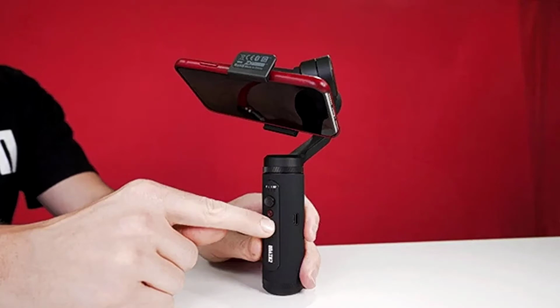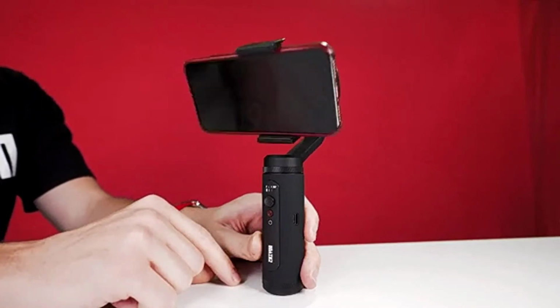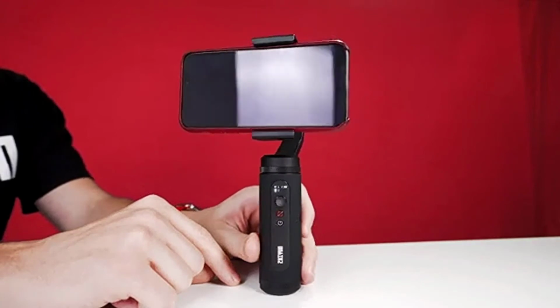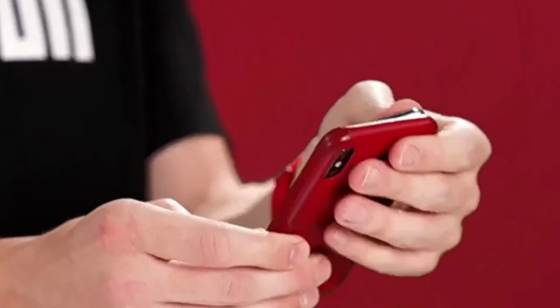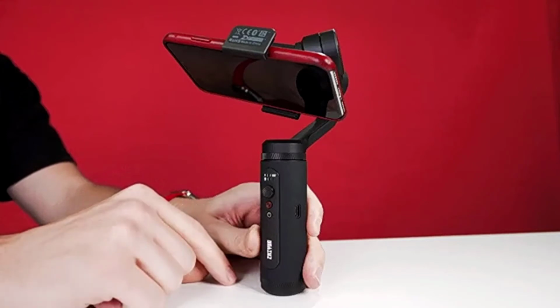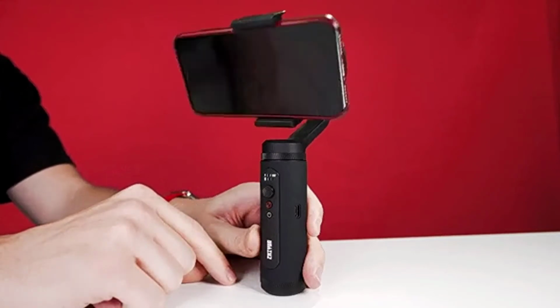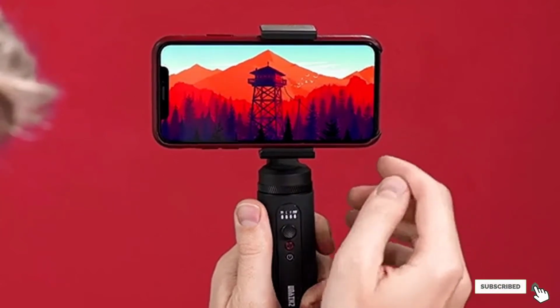The testing team noticed that this model is significantly slower to react to your wrist movements compared to our favorite models. This lag can ruin a shot, especially when it comes to action sports. Unfortunately, even though we like that the clip is a quick release, it doesn't securely attach to the phone very well. Your phone can slip off of the device if you bump the release lever with even the tiniest bit of pressure. Even with these flaws, we still think it's a good purchase if you have a concept in mind that requires unlimited panoramic axis rotation.